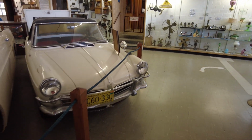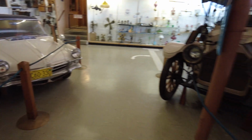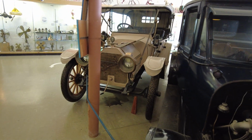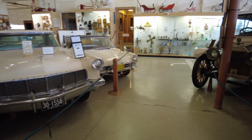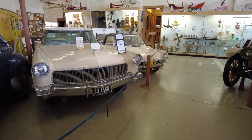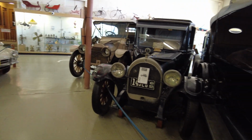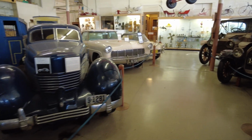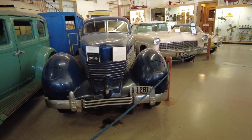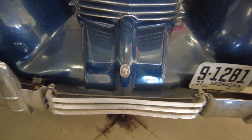So a Spider. And that is an old Buick with a pole blocking the view. Here's an old Continental. Appears to be a 1956. 1921 Oldsmobile. 1937 Accord. There's the shield. You car guys will know what that is.